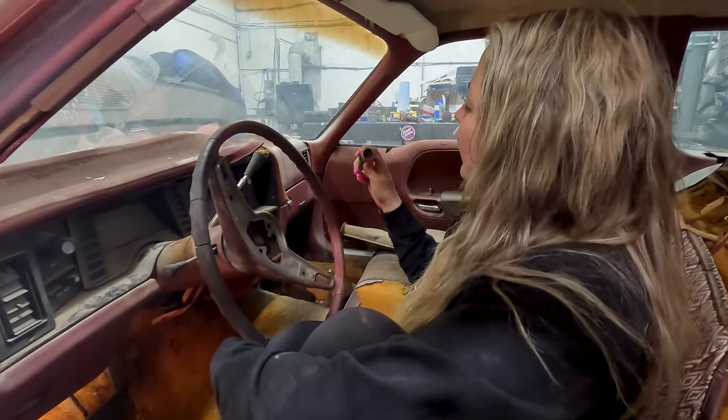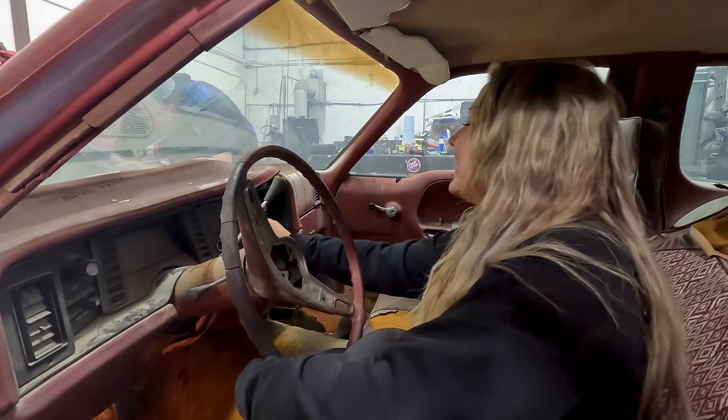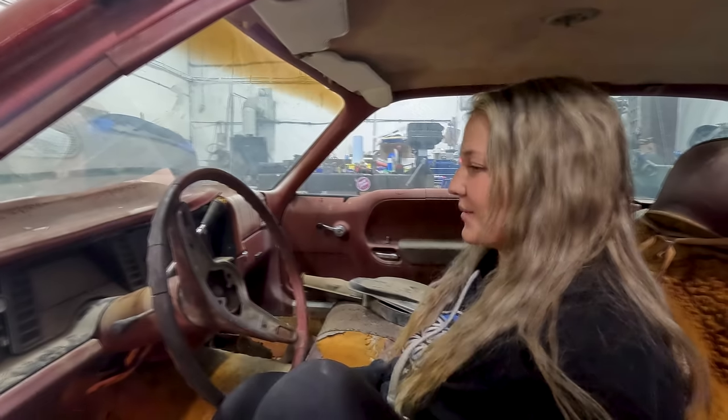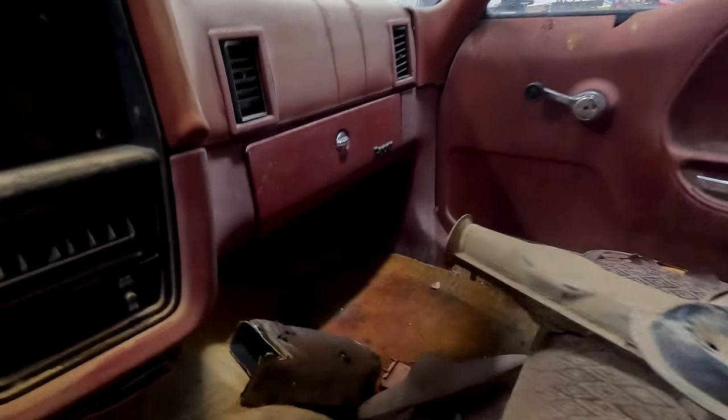You just got a cigarette lighter? Does it work? Nope, doesn't work. Got an AC, doesn't work. Heater, doesn't work. But the lights work. Yeah, the lights work. Hey, I feel like this is more high-tech than Sequoia. And look at all this legroom for the passenger.